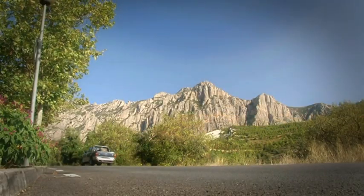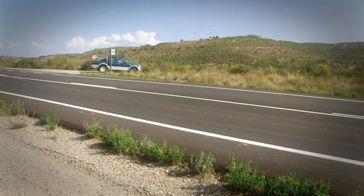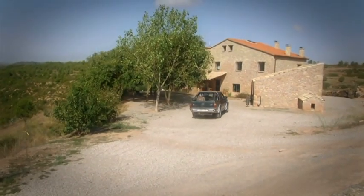Kevin and Tom depart Barcelona and pass the mighty massif of Montserrat on their way to the home of their guide, Francisco Rosich. The reconstructed stone farmhouse will serve as the base for their hunt.